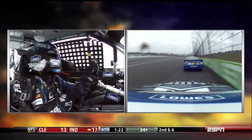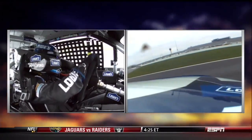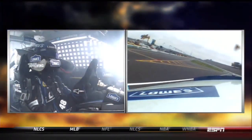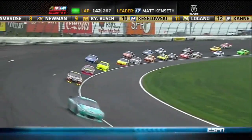You're trying to make up some time, trying to get yourself back up there, make some passes. We saw Jimmy be very loose entering turn 3 yesterday. That thing just went snapping around. Hang on, baby. You see, he was really trying his very best to keep it out of the wall. He got back in the gas, trying to get the tire spinning enough to keep it down.